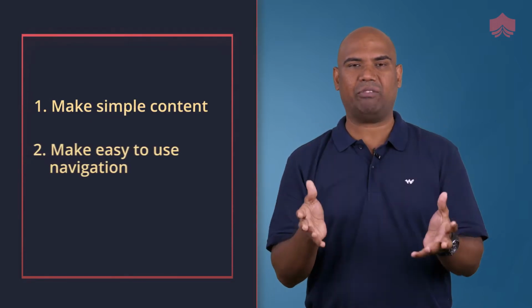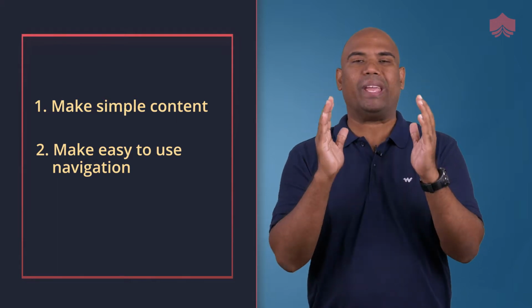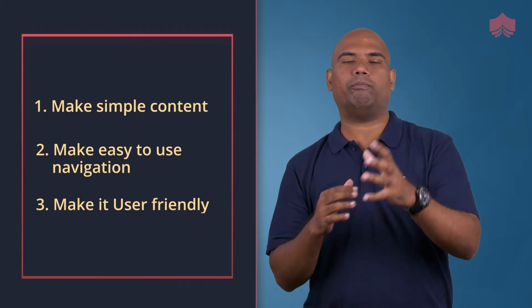In this section, you're going to understand how your website should be designed, what are some of the factors that you need to keep in mind in order to have a great user experience. And believe it or not, user experience directly impacts your search engine rankings. So let's get started. Step number one, if you want to have a really good user experience, make your content simple. Make your navigation simple. Make sure whatever you intend to communicate on your website is right there up front.